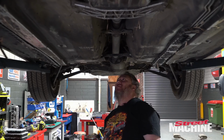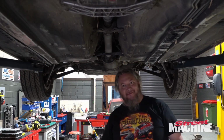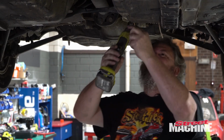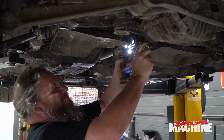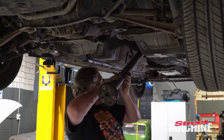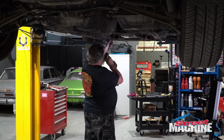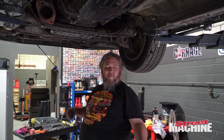Jeez. Seriously, I'm just expecting a possum to appear out of this car somewhere. It's just, there's so much nesting material. Tail shaft. Oh, there we go. One cat. Meow.